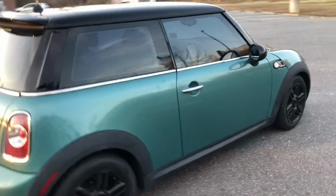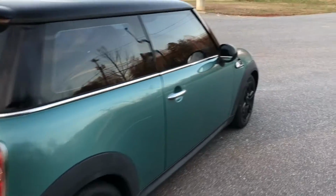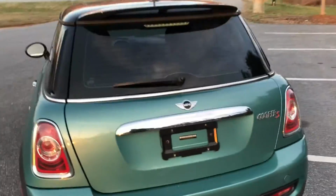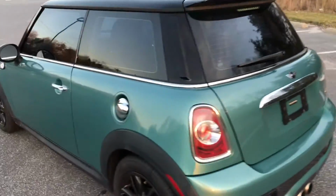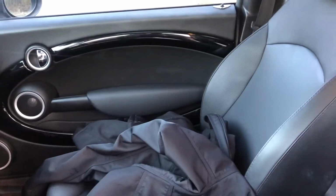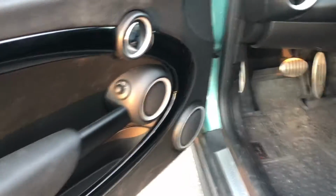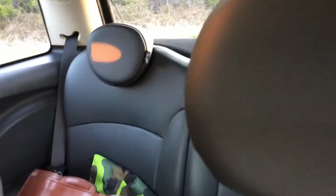Very nice car, very nice car. What I can say about the Mini Cooper S is that it is surprising. And what I mean by that is I'm surprised with just about everything with this car. Interior, room, speeds, just all in all, I'm very, very surprised. Let's take a look at the engine.